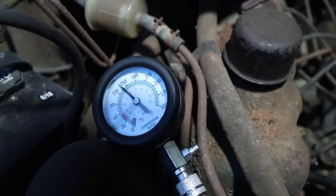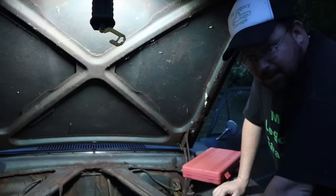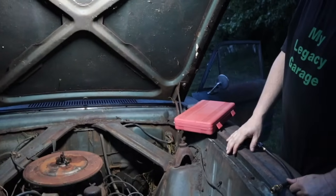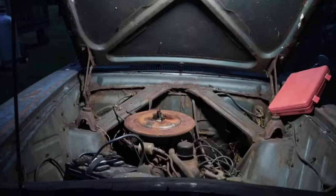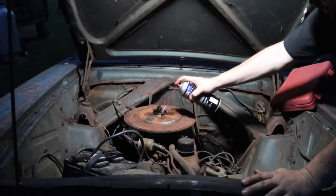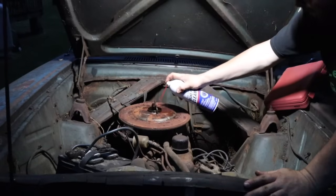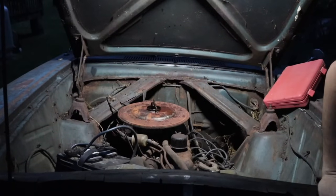Sounded like it. Oh yeah, that's much better. Sounds like the rings are a little rough. If we rinse and repeat with all of them, it should have enough compression to fire. We've got a little bit of gas, a little carb cleaner, and some brake cleaner. Give it a nice little cocktail to chew on there.